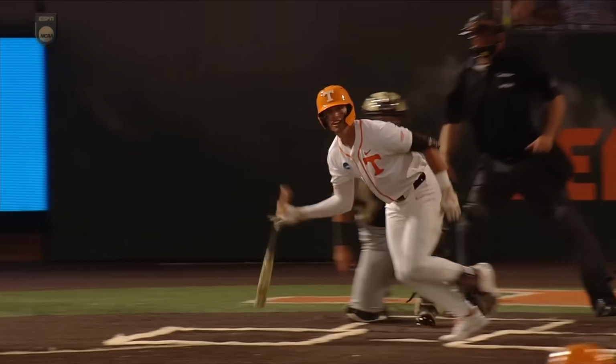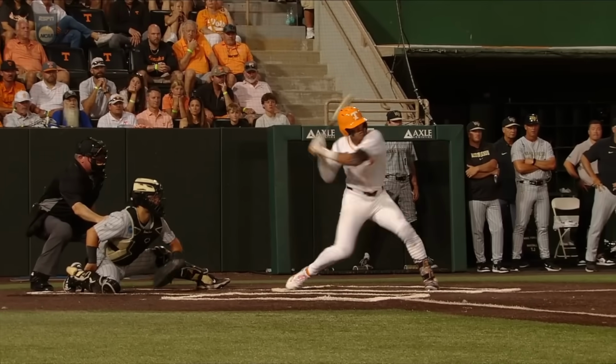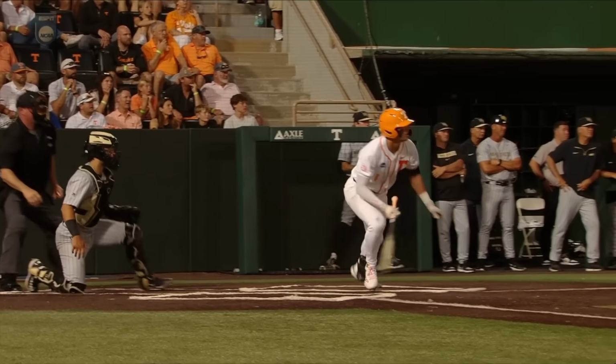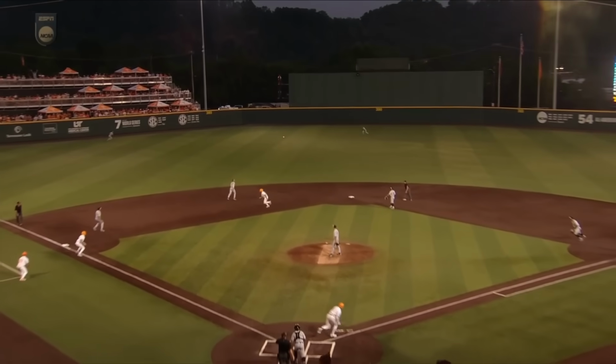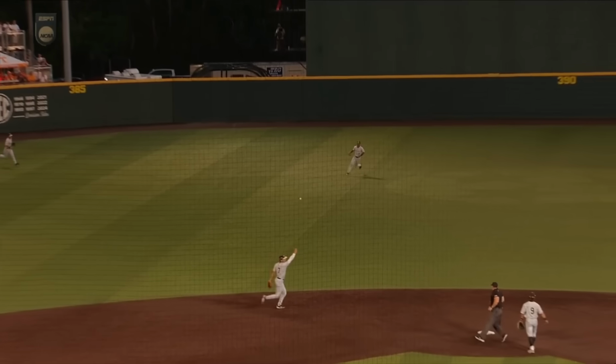And just trying to put something in play, drawn in infield. Billy just to flip it right over the top of him. And the sophomore comes up with his biggest swing of the entire weekend. 2 RBI single out to center field.